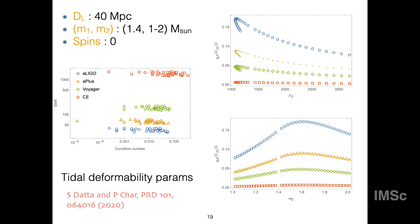This is an exercise where I essentially use different detectors. So I use advanced LIGO and O4, that is A+, Voyager, that is O5, and also a 3rd generation detector, Cosmic Explorer. And as we can see here, the SNRs go up as we go further and further higher in the detector configurations. This is your advanced LIGO number, this is A+, this is Voyager, and this is CE. The typical SNRs are of the order of 30 for advanced LIGO and of the order of 1000 for CE, and this all is going to contribute to the measurement that we see here.